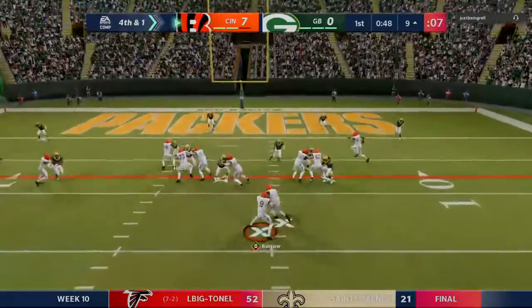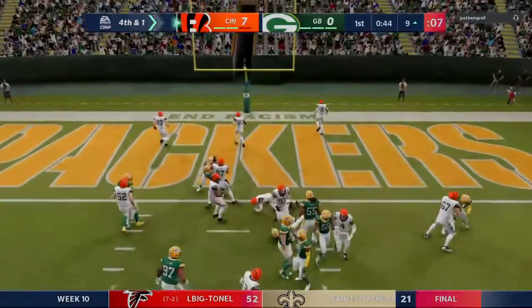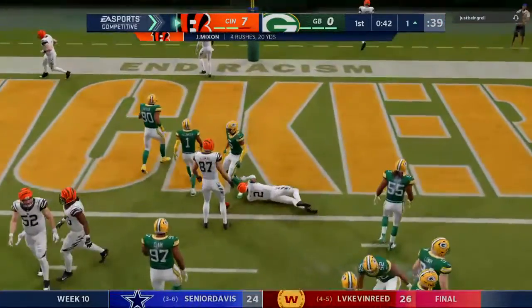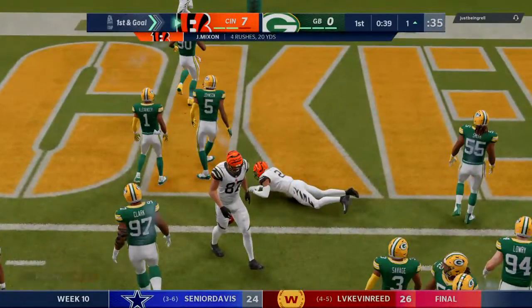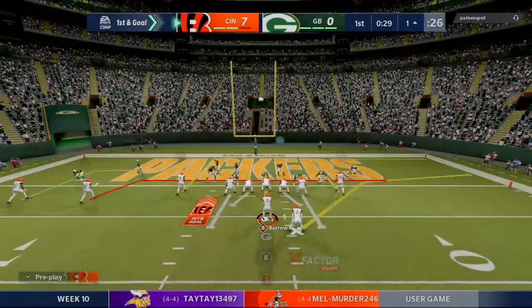They run for it with Mixon. And he'll be taken down, but he does have first down yardage. And the drive stays in motion with a nice 8-yard pickup on fourth.